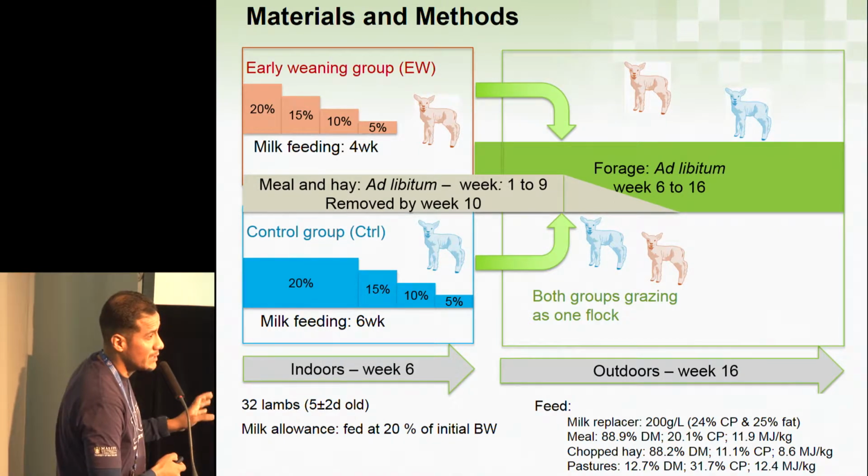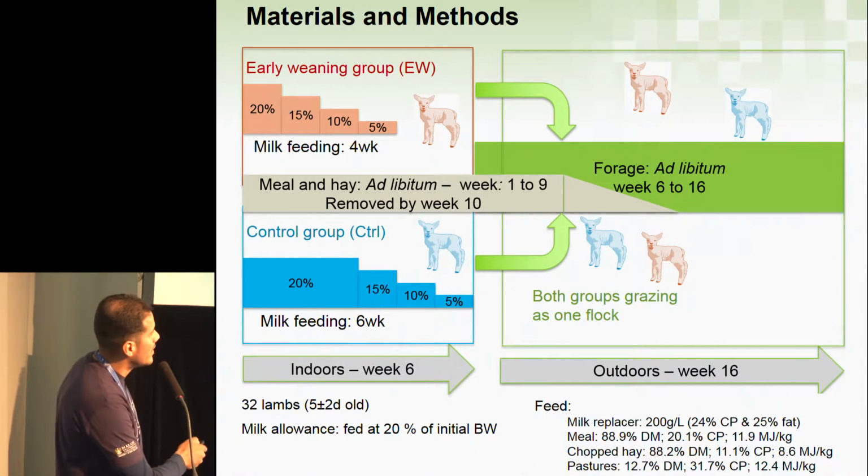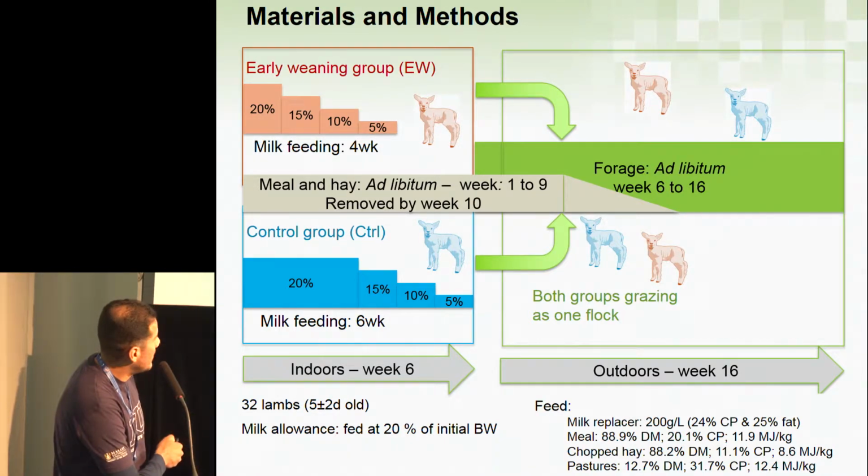During this 6-week period, all these animals had access to ad libitum meal and fiber as hay. After this period, the animals that were indoors were transferred into a paddock of good quality forage like ryegrass and clover, and we kept the starter supplementation for 3 more weeks until week 10, when it was gradually removed.